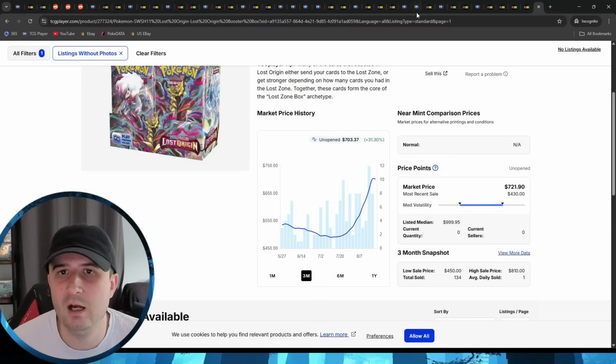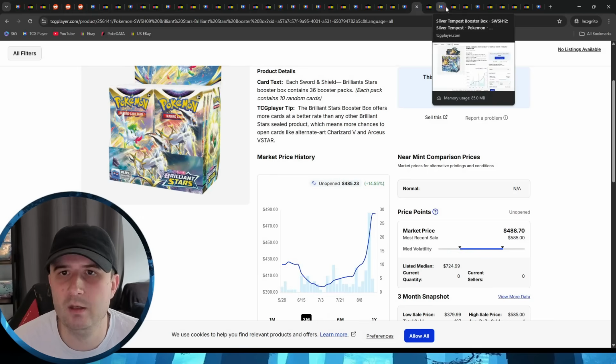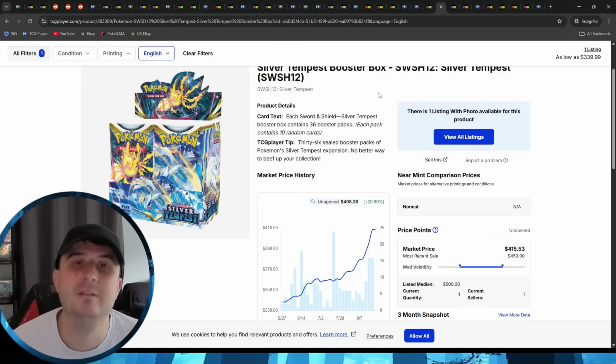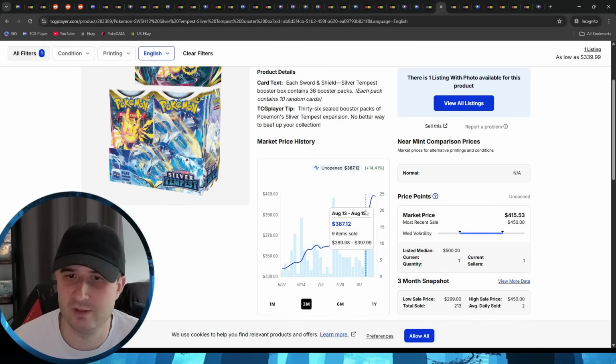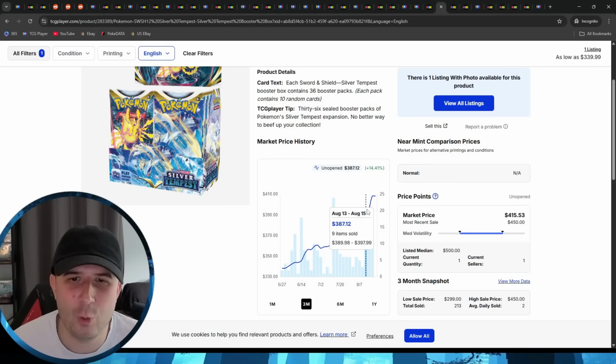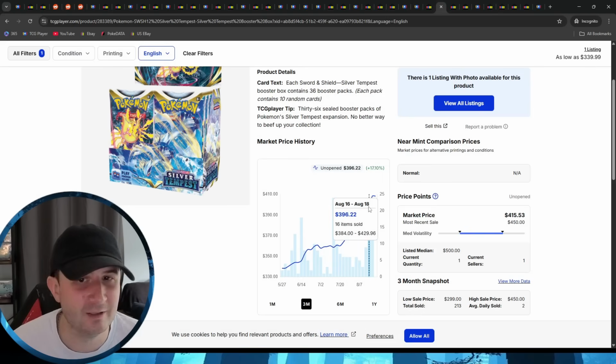Absolutely nuts. Let's go back to where we were then. Brilliant Stars having a good run. Silver Tempest also having a good run, just like Brilliant Stars, just like Lost Origin. Not quite as big a gain though, but still chunking up there in price.